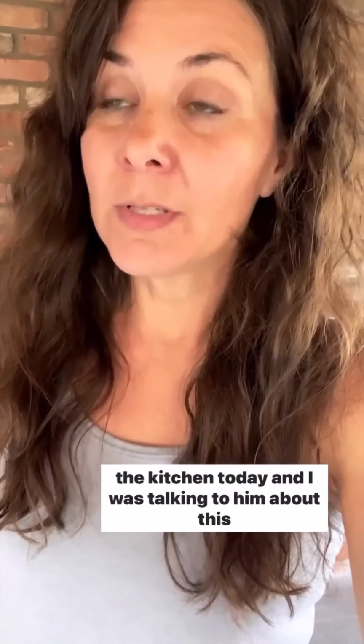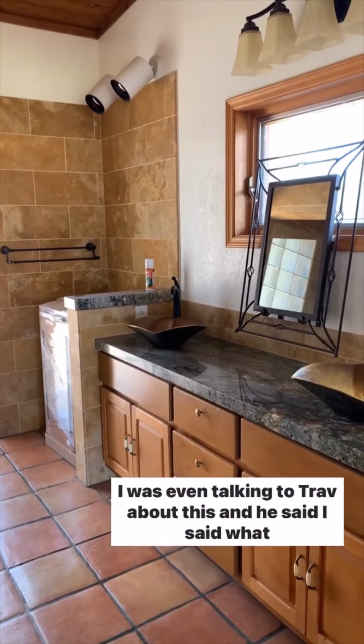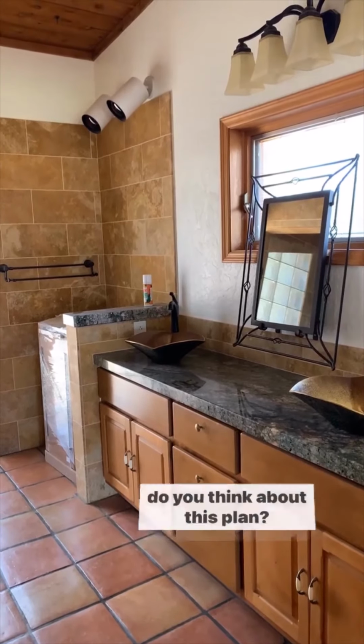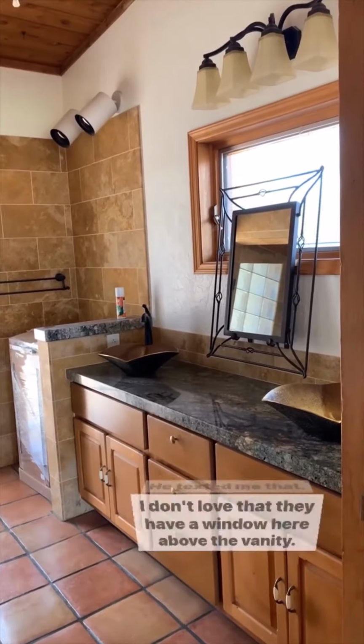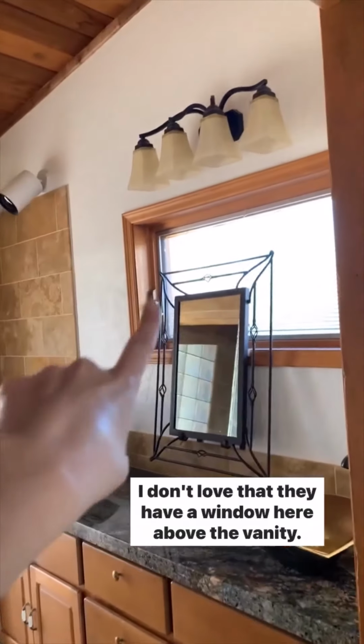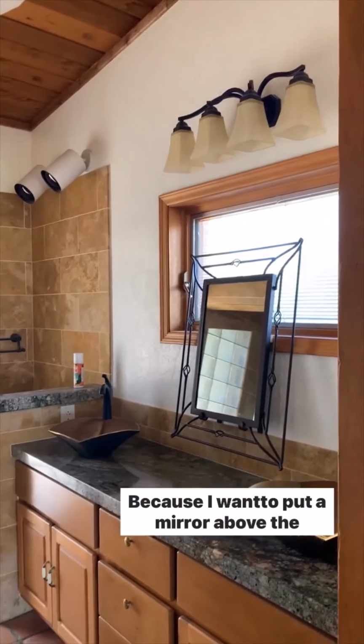Also, we want to redo this bathroom in here. They came out to measure for the countertops in the kitchen today, and I was talking to him about this bathroom, and this is my idea. I never thought of this before. I was even talking to Trav about this, and I said, what do you think about this plan? He said, you can do whatever you want. I even have it in writing. He texted me that. I don't love that they have a window here above the vanity, because I want to put a mirror above the vanity.